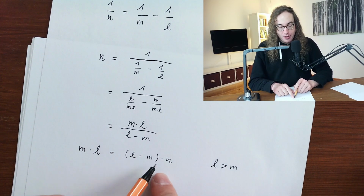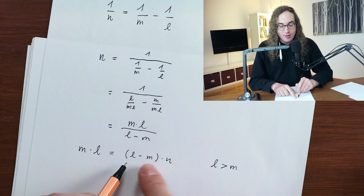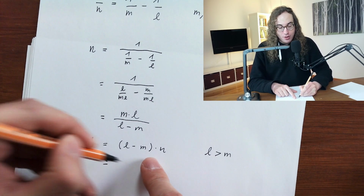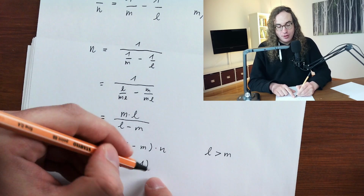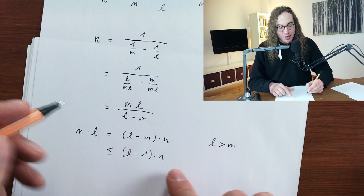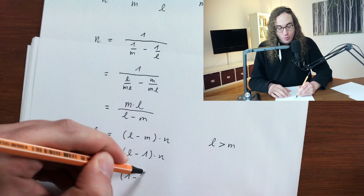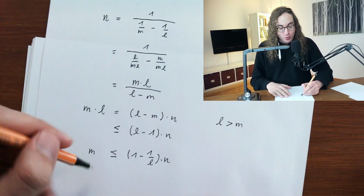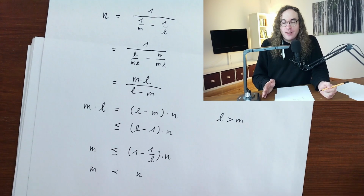Now I can try to figure out what is the largest possible value this side of the equation can have. And since m is at least 1, this thing is definitely at most l minus 1, right? I'm subtracting the smallest possible amount times n. And this is quite useful because now I can divide in this inequality by l. So I get m is less or equal than 1 minus 1 over l times n. And now if l is at least 2, I deduce from this that m is smaller than n. Good, why is this useful?